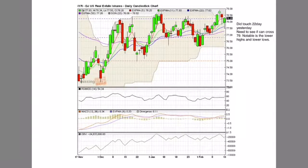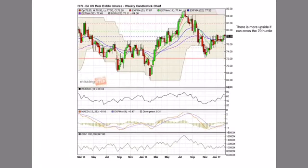Real estate, it did come down and touch the 22-day yesterday. It needs to see if we can cross this 79 level. We have to note that we have lower lows, lower highs. Really got to see if it can get some momentum. If it can cross the 79 level, I mean, there's certainly more upside to go there.